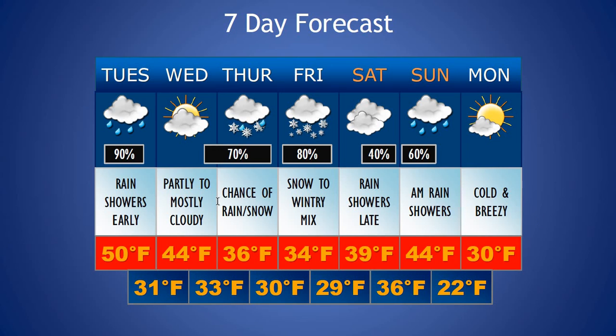Looking at the next 7 days, we'll see those rain showers early today, then seeing a few peaks of sunshine for the late afternoon hours. For Wednesday, we'll see that partly to mostly cloudy sky, a good amount of cirrus cloudiness moving in, and more cloudiness towards the evening hours. We'll see that 70% chance of the rain or snow for Wednesday night through Thursday, and then Thursday night to Friday looks like our best chance of seeing any accumulating snowfall, with a snow to wintry mix type precipitation transition for Friday, as we'll have that colder air mass in here for Friday morning.